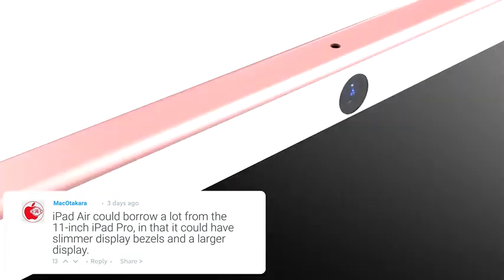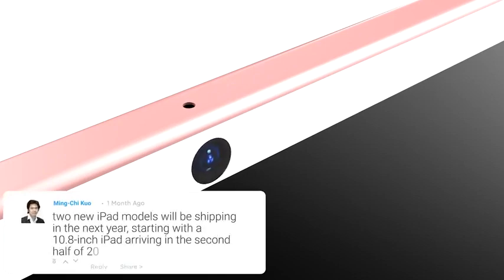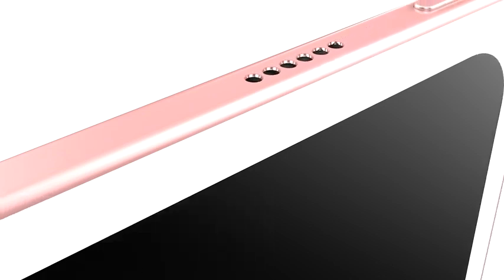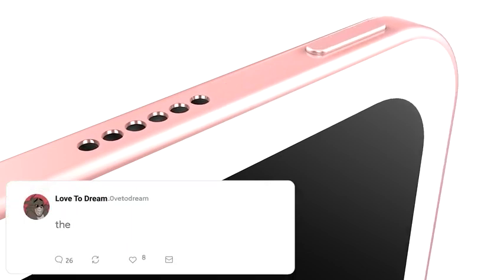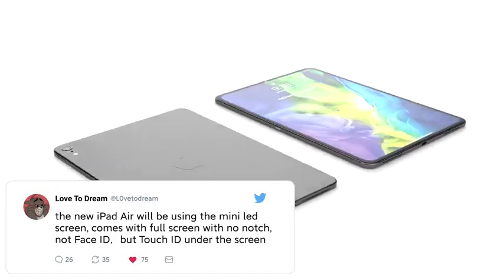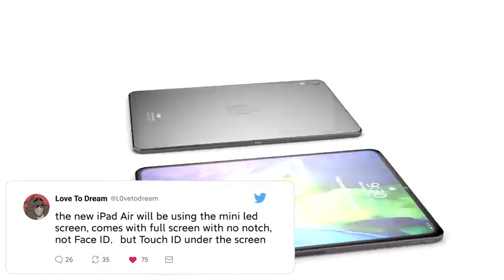Mako Takara and various other sources have stated that the iPad Air 2020 is coming with a 10.8-inch display, which sounds incredible. We also have new leaks from Love to Dream, who has been incredibly accurate in the past. He states that the new iPad Air is going to be using the mini LED screen, come with a full screen no-notch display, not Face ID but using Touch ID under the screen.